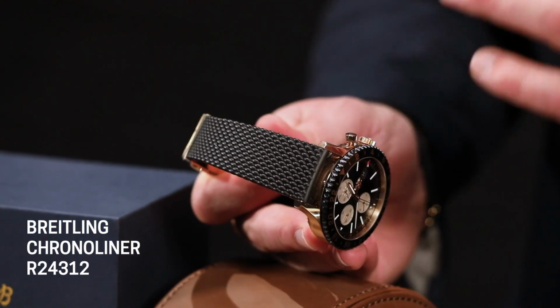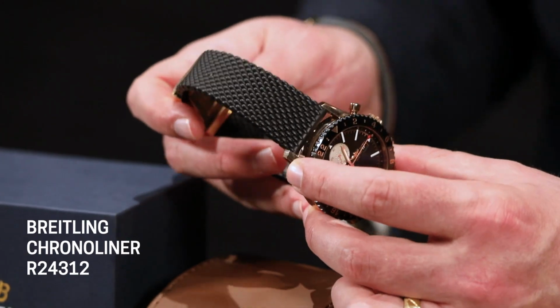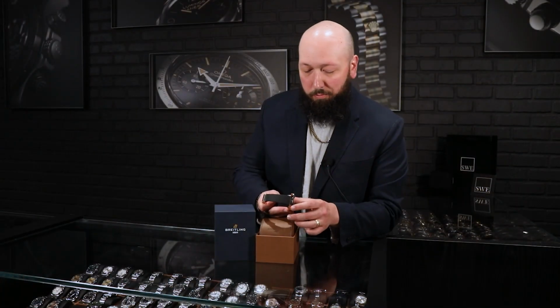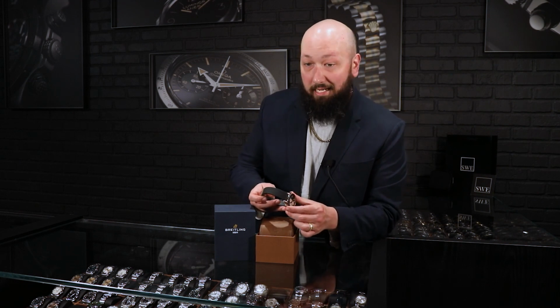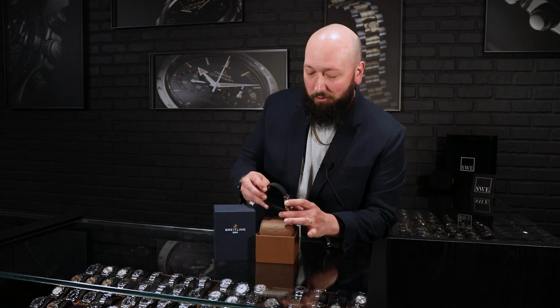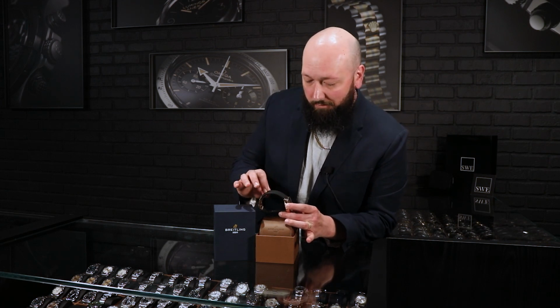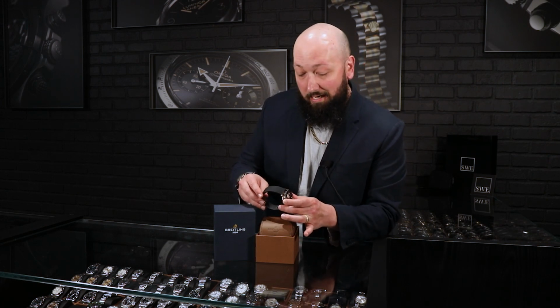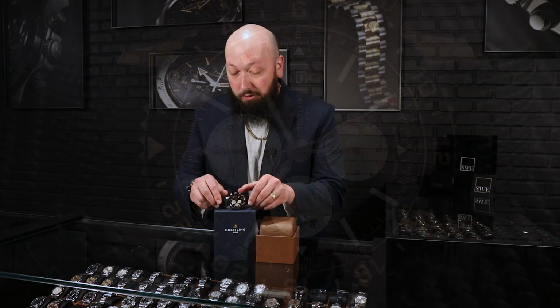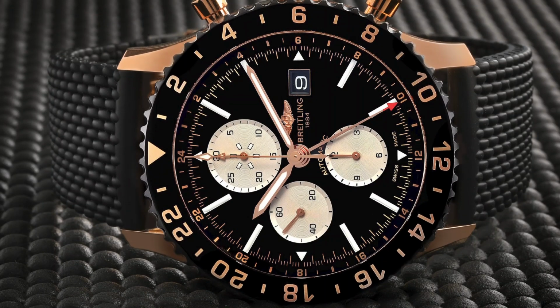rubber strap, which I do think contrasts with the really big, dressy aspects of this watch, but it is still a sports watch in its size, in its shape, and especially with this beautiful rubber strap, which really makes a rubber strap like Breitling does, with this kneaded textured pattern here, and I think it looks awesome, particularly on this piece. So again, a super rare Breitling in really incredible condition.